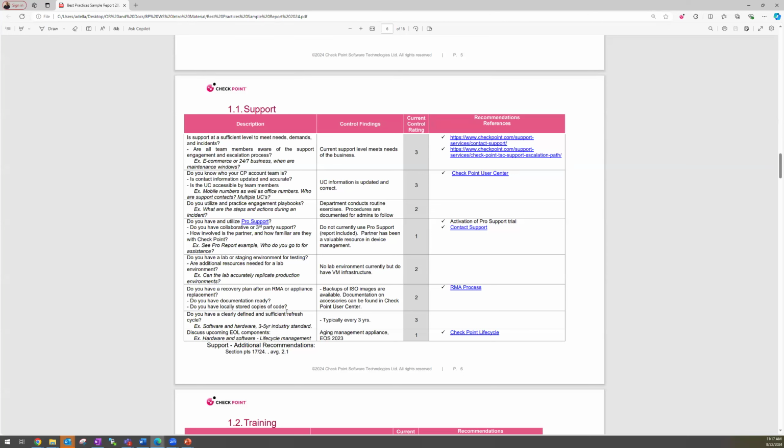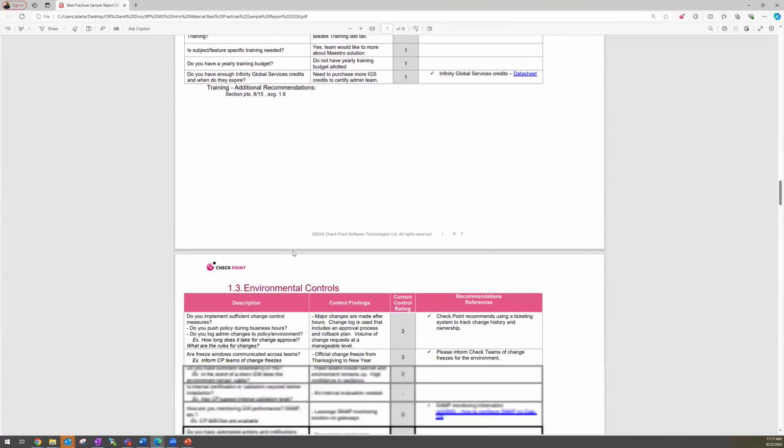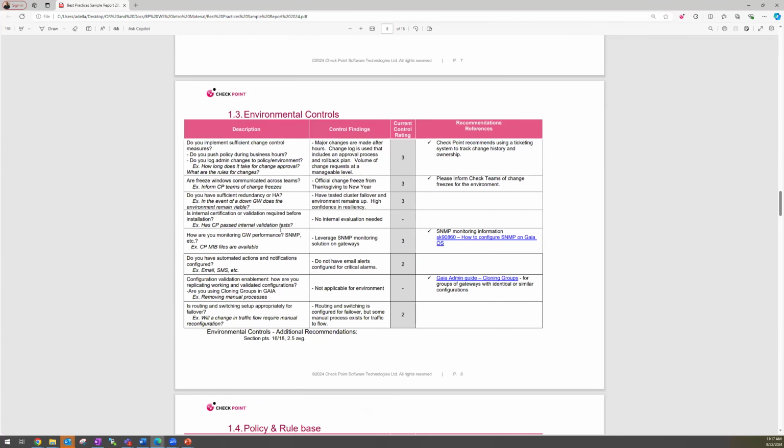So if we're discussing something like an RMA, for example, making sure we have good RMA hygiene, having documentation ready, having locally stored copies of code, being familiar with isomorphic utilities. And if we ever need to understand what the official RMA process is, the link is attached right in the report. Same goes for other items such as life cycle, certification paths, et cetera. So as you move through the document, it's a good snapshot in time, but also a good reference material to go back to and say, oh yeah, we discussed SNMP monitoring. Where's that SK to configure SNMP? Right there in the doc.